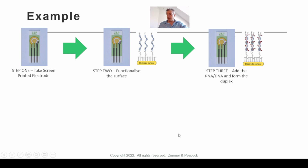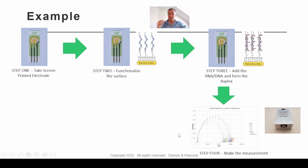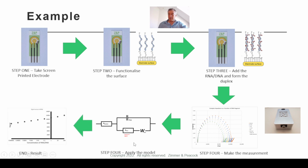coli, for example. And as we change the amount of DNA, it's called the Nyquist plot. I haven't explained the Nyquist plot, but it's often these semicircles. These semicircles are changing their circumference as we get more and more binding. And then to understand that, we can actually form an equivalent circuit for that. And those elements in the equivalent circuit, things like the charge transfer resistance, are proportional to the amount of binding.